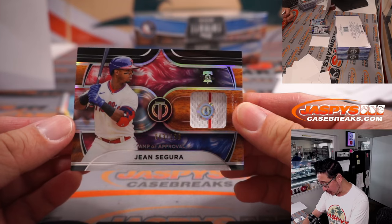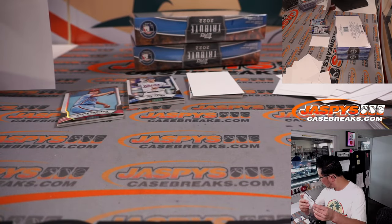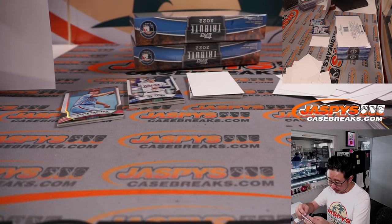We got a Gene Segura, 43 out of 199 stamp of approval. That's for Arellano and number Philadelphia 3, and that is VT015092.